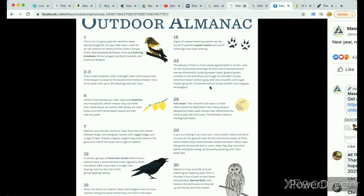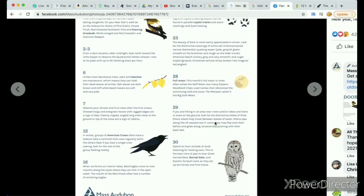That's one of them. On the 28th, we got a full moon. This month's full moon is often called the wolf moon, but many eastern woodland tribes use names that reference the continuing cold and snow. The Mohawk called it the big cold moon.